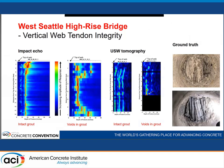So for example, on the left here are some impact echo responses. We use ground penetrating radar to locate the exact profile of the tendon and then used impact echo directly over the tendon to look at the wave response. And so for an intact tendon with good grout, the wave will pass pretty much continuously through the tendon into the back wall and you get a nice clean reflection. In the case where there is a void in the tendon, then that has an effect that causes the wave to either refract or travel around the duct to get to the back wall and return. So you see a variation in the response time as a function of the depth of the tendon.